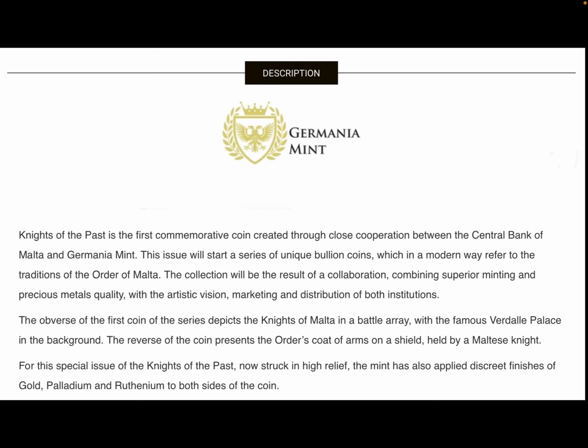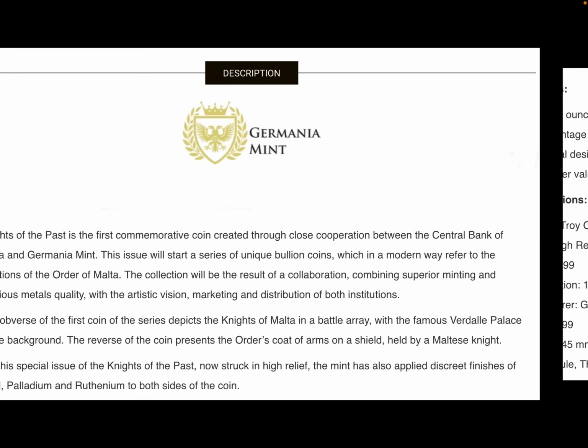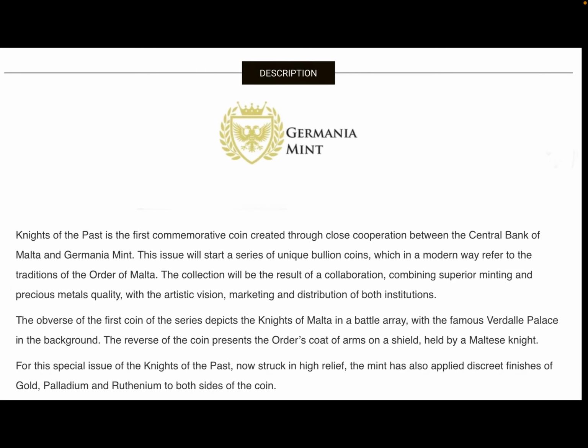Yeah, so they really meant business this time around, the Germania Mint, to actually produce something that is of extremely high quality. And indeed, I am in no doubt to see how this coin will look in real life. Hopefully I do have enough budget, and hopefully you guys have budgeted enough dry powder to fire on this coin. It won't be cheap, but let's see how we go.